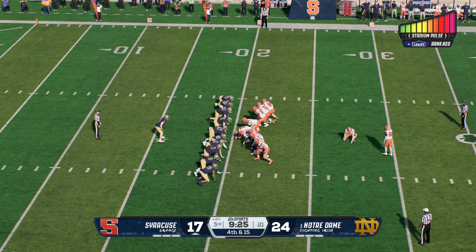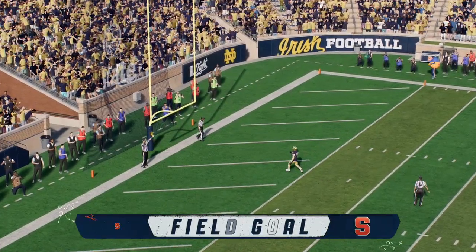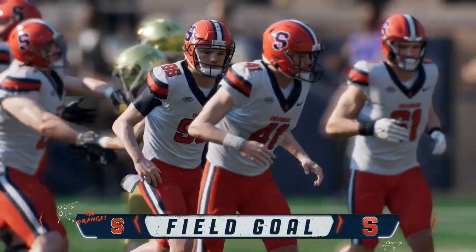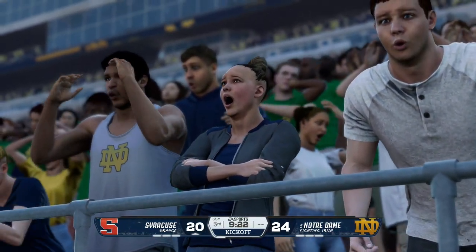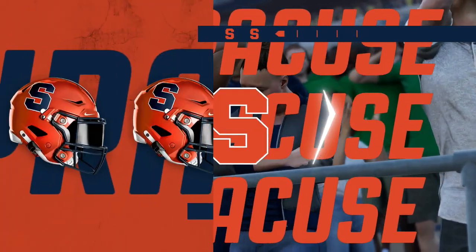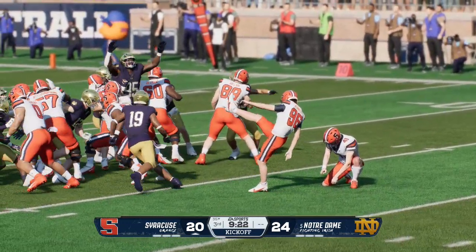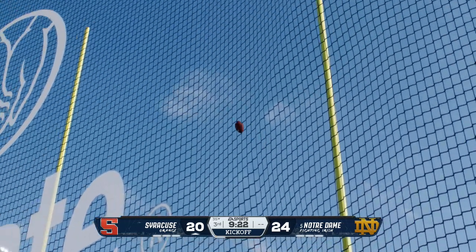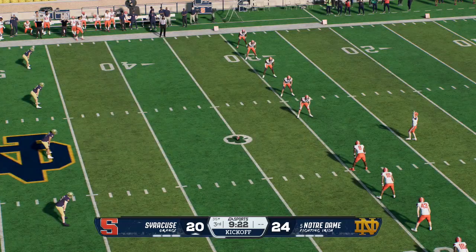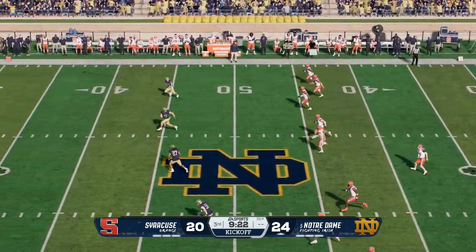And on 4th down, they'll try to salvage the drive with a field goal. This crowd trying to do its part to get inside the kicker's head. Right down the boulevard. It's good. That'll bring him to within 4. So after putting 3 on the board, the kickoff team is out there ready to boot it away.